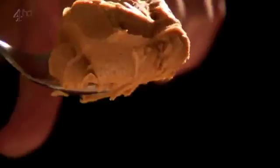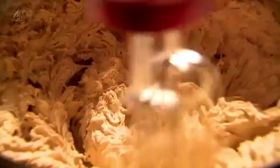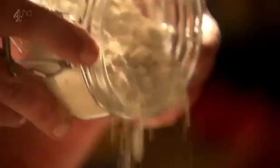Start with the cookie dough. Simply combine muscovado sugar, peanut butter and butter until light and fluffy. Then add your egg, a splash of milk, vanilla seeds and beat again until smooth. Sift together salt, baking powder and flour. Then mix until thoroughly combined.